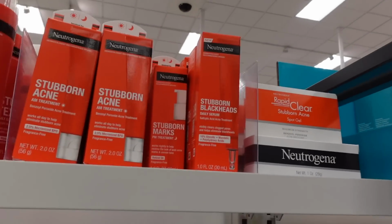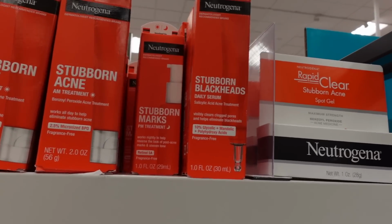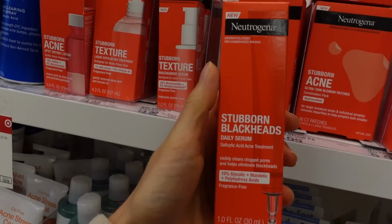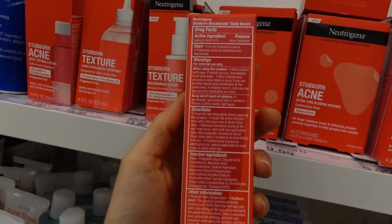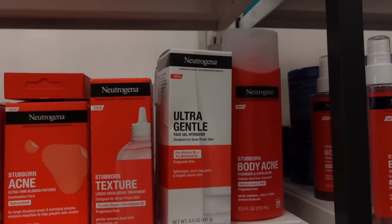They also came out with a Stubborn Blackheads Daily Serum. Now this has glycolic and mandelic in it, as well as polyhydroxy acids. So a little bit different, and it has salicylic acid as an acne treatment. Provided you tolerate it, this would be good for acne and post-acne hyperpigmentation. Provided you tolerate it, and provided you are wearing sunscreen and protecting your skin from the sun.